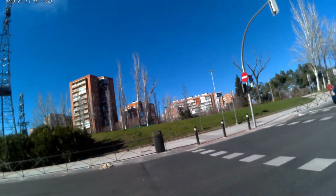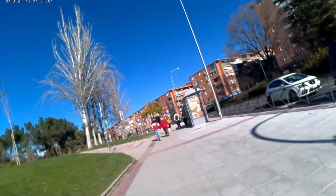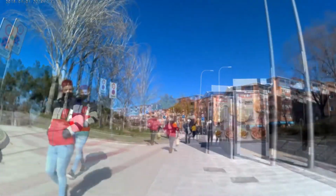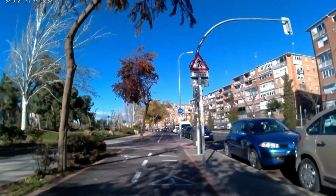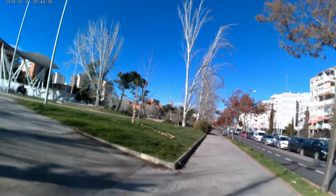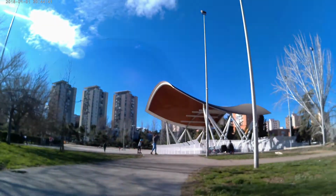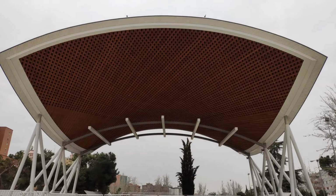Headed home, we pass through the neighborhood of Aluche. The entire way, the route goes alongside a nice park. Anyway, the park has the rather boring name of Parque Aluche. I'd like to focus on one particular structure in Parque Aluche, which is the Auditorio Parque Aluche.